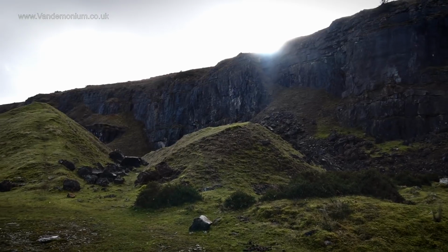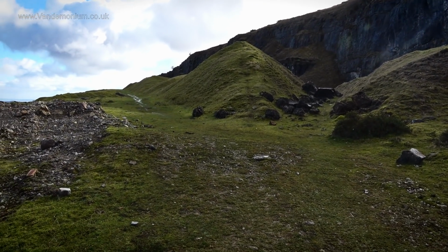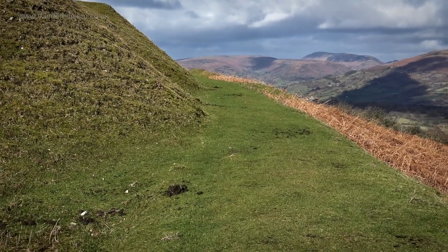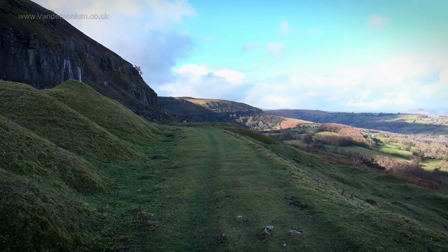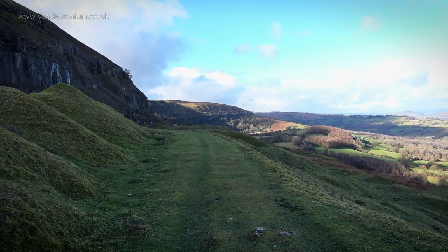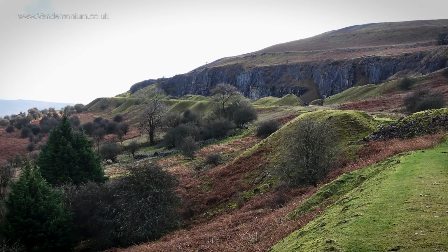One amazing feature up here is the remnants of the old tram lines. You can see where they went by the smooth path in the hillside. The trams took the limestone down the steep hill, zigzagging back and forth to the lime kilns next to the canal, where the stone would be burned at 1,000 degrees and turned into quicklime, hydrated and slaked lime, used for building, farming and other industrial purposes.